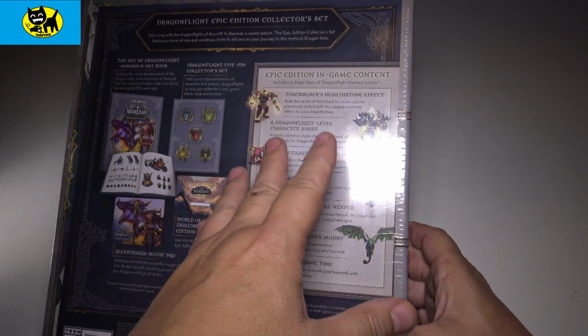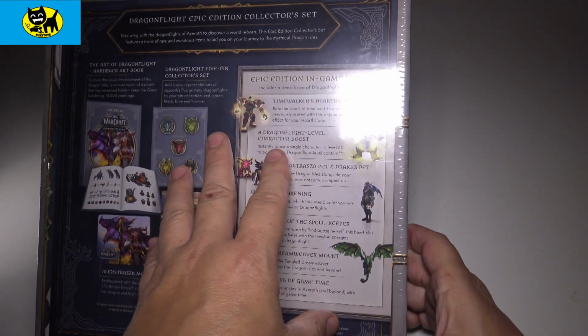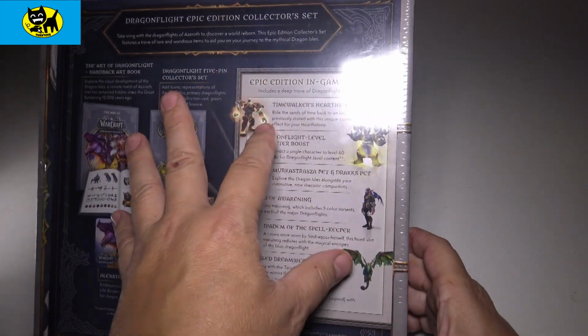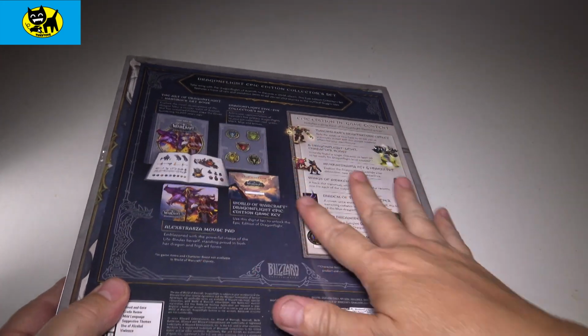That way, if you haven't been playing for a while, you can push one of your characters to kind of end game to play with your friends. And of course, a Time Walker's Hearthstone effect, which is really cool too. So lots of cool stuff, both digital and physical in the box.